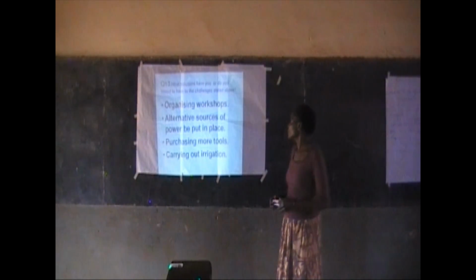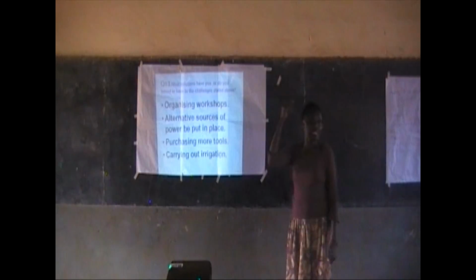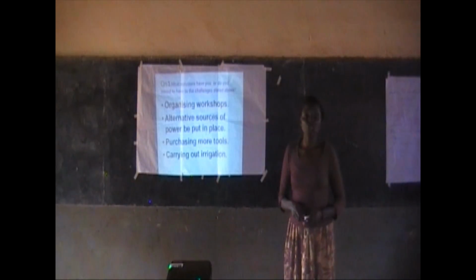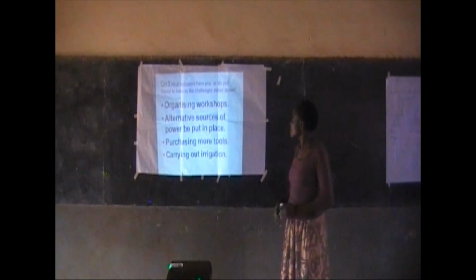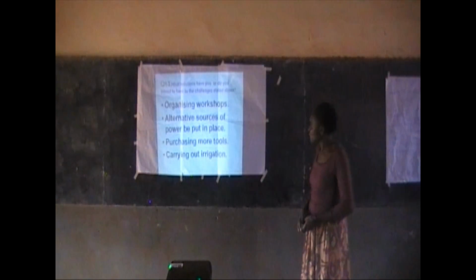Then purchasing of more tools. This one is in line with the projects. Remember, we have gardening, so the tools that we have are not enough. So we wish to talk to our administrators to purchase more tools to enable us to carry out our project.